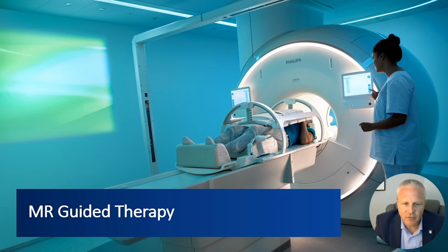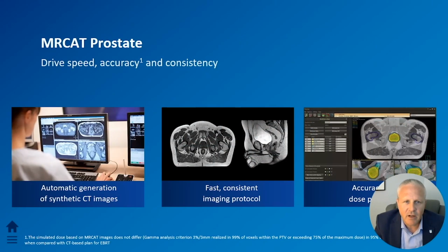We offer several options for MR-guided therapy. We have what's called MRCAT Prostate. This is using our MRRT system. It generates a synthetic CT image that you can use for dose calculation. You do not need to do a CT scan. It allows you to do accurate dose planning and a fast, consistent imaging protocol.